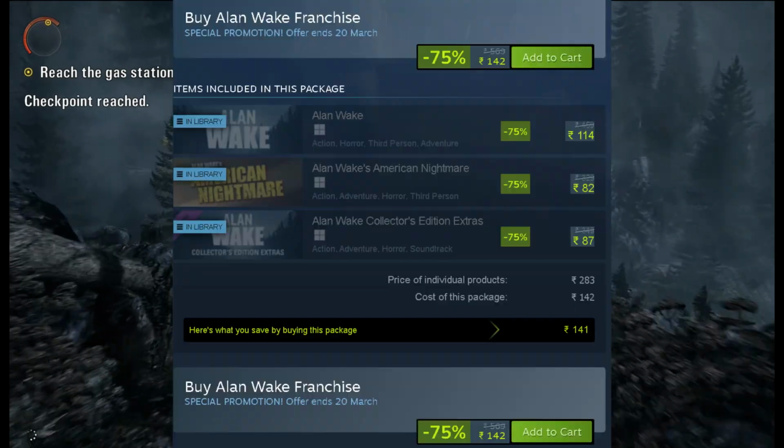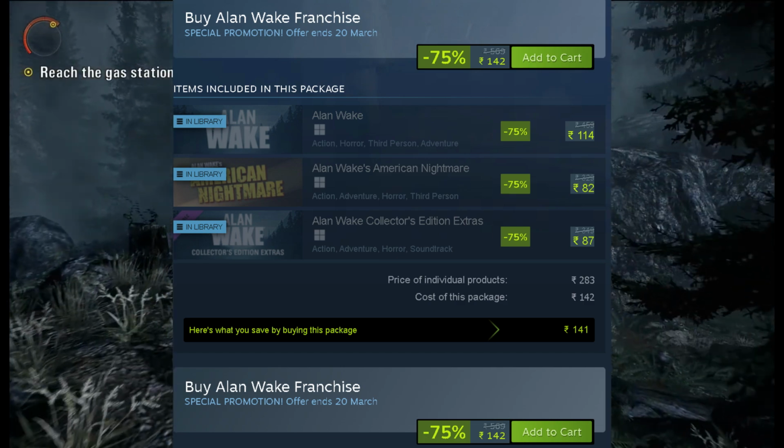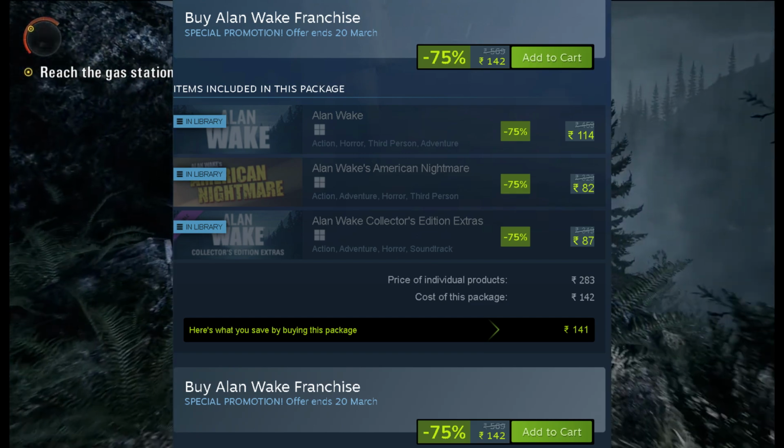The next game is the Alan Wake franchise. So the Alan Wake franchise is 75% off, 142 rupees, almost like $1.50. So these are the games you can get: American Nightmare, Collector's Edition, Extras, and the base game. 75% off, 142 rupees, almost like $1 and a few cents. So that's a great deal.